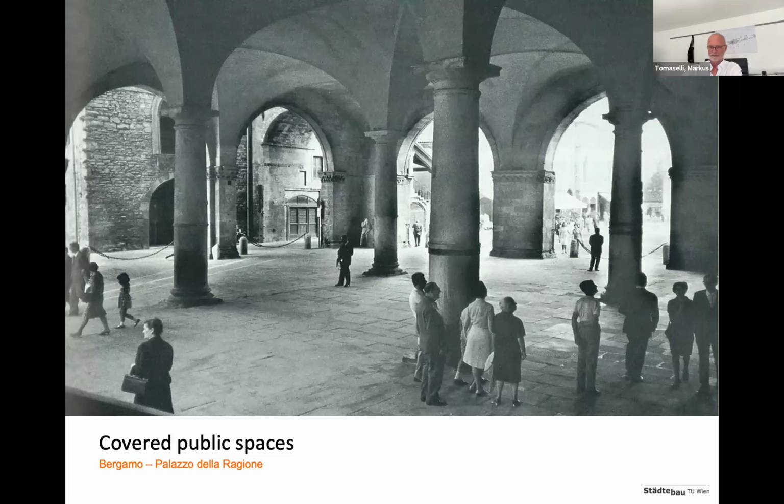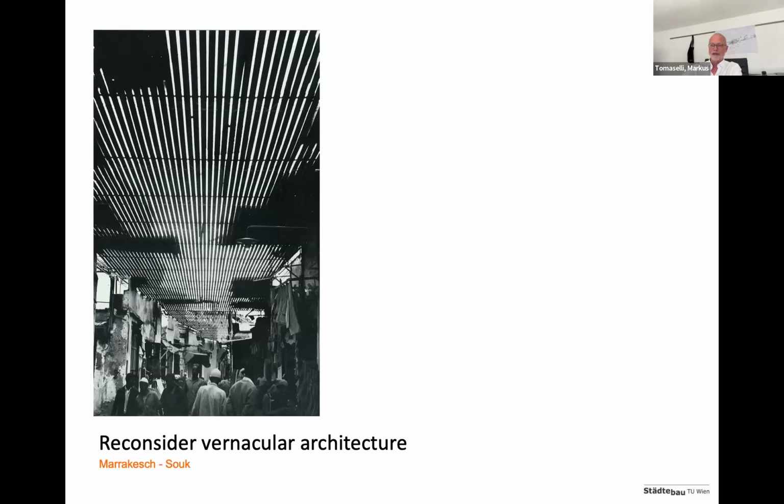depends on the situation. And of course, we have all the Arabian cities that we can learn a lot from when it's about heat management, heat waves in urban neighborhoods, like here in Marrakesh, the shading of the souk.